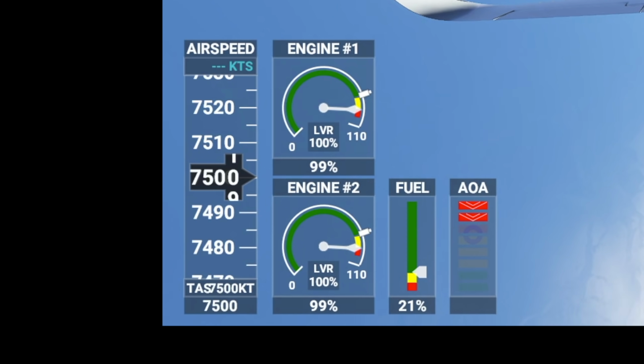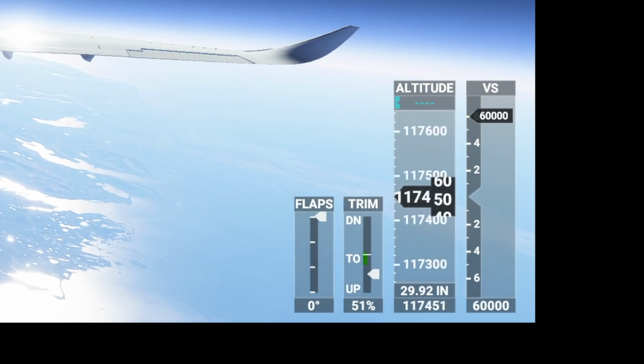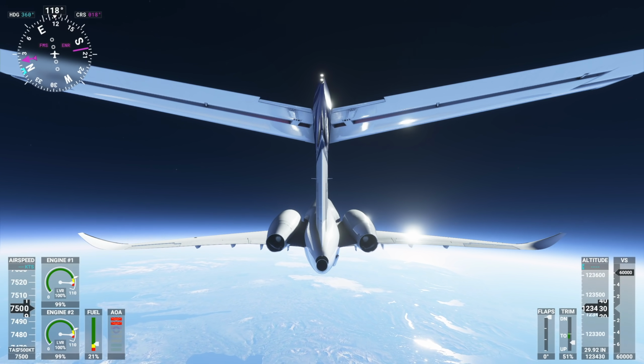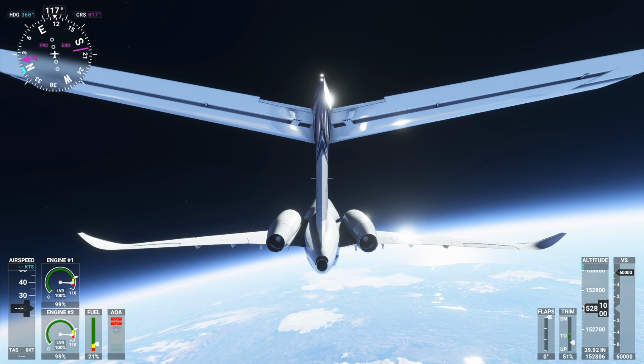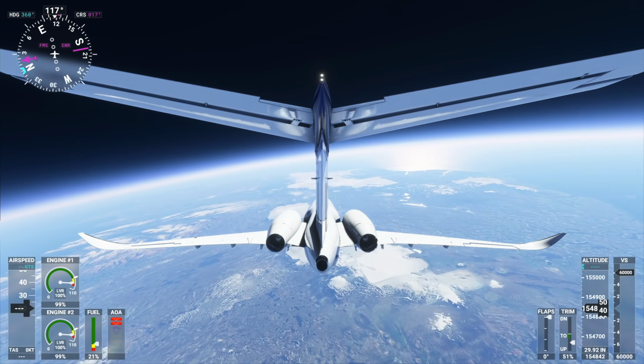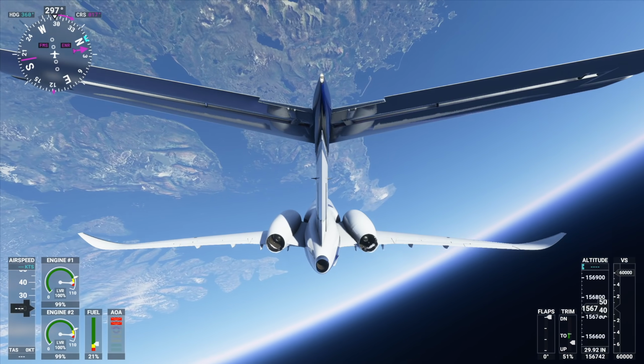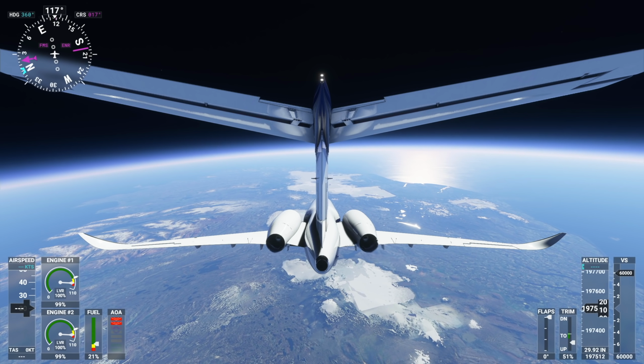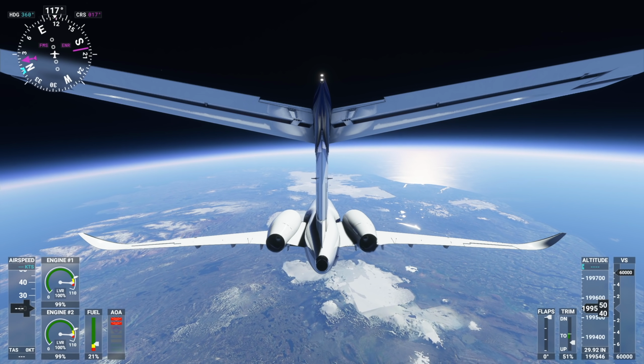Alright, we are now flying thanks to this slew mode at 7,500 knots, which is crazy. 120,000 coming up as well. That is twice as high as this plane could actually get. Let me just mention that again. And here we got the Icelandic landscape beneath us. Looks very much uninhabited. Let me just say that. Alright, we're about to hit 200,000 feet of altitude.